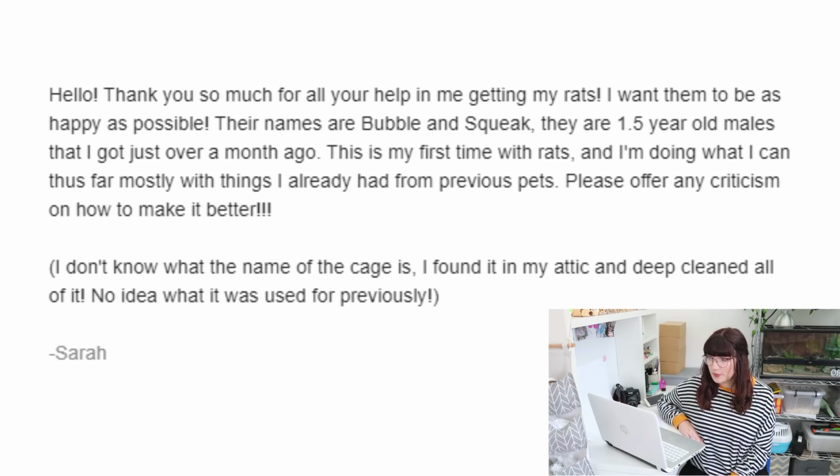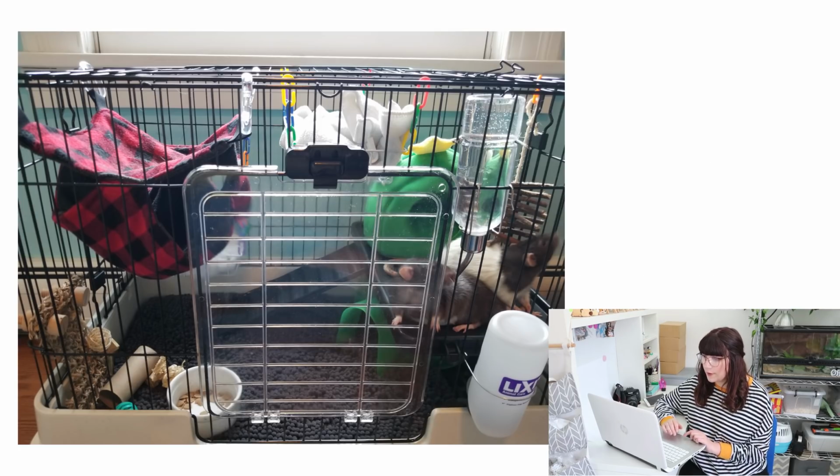The next cage is from Sarah, and she has 2 male rats called Bubble and Squeak, who are 1.5-year-old males that she got just over a month ago. She's not too sure what the name of the cage is because she found it in the attic, and I'm not too sure what brand of cage this is either. If anyone knows, let me know in the comments. I'm not too sure of the measurements either.